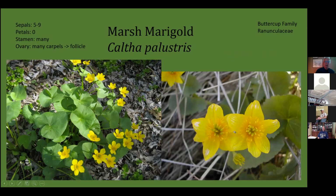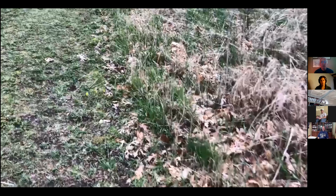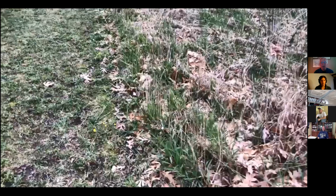I have a little quiz here. Let's see what we're gonna have this time. It looks yellow, given what we've been looking at lately. It's probably a buttercup. Which of the buttercups do you think that is? Look at the leaf. There's a leaf there. Hard to see against this background. There's another leaf right there. This one's the early buttercup.